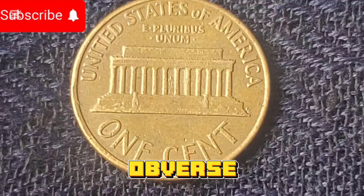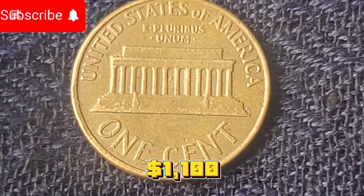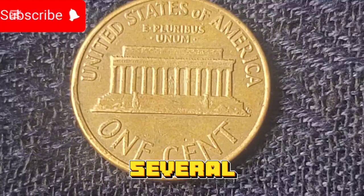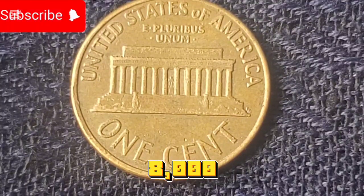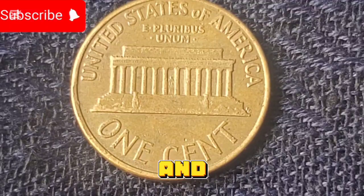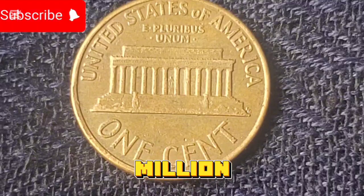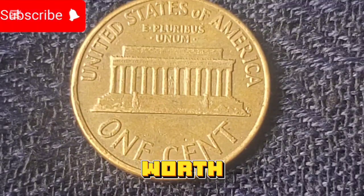A double die obverse variety fetched $1,100, even in AU condition. Several off-center strikes and die cap errors have brought $300 to $8,000. Clearly, there's strong demand when these coins show rare and dramatic features. Worth millions in circulation: the $1 million possibility. Why could a 1961 penny still be worth millions?